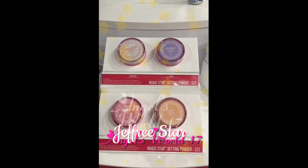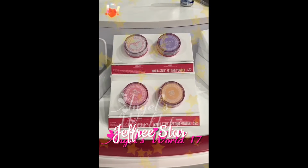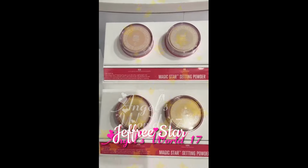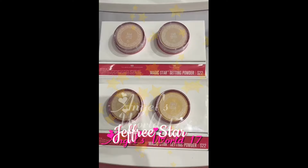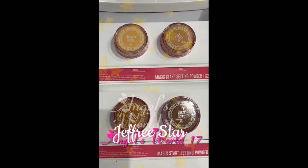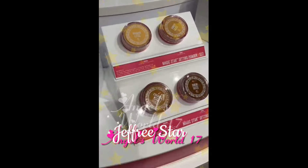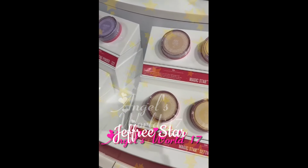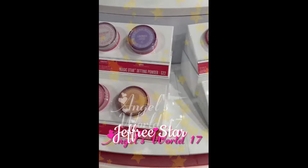We have translucent matte, we have lavender, we have pink cashmere, we have peach. Sound the alarm, you guys. 30% off right now. We have beige, rose, fair, topaz. And then we have banana, honey, caramel, and suede. Look at how stunning those shades are, y'all. It's an ultra-fine, lightweight, breathable, loose powder. Smells like cotton candy. It's absolutely amazing.